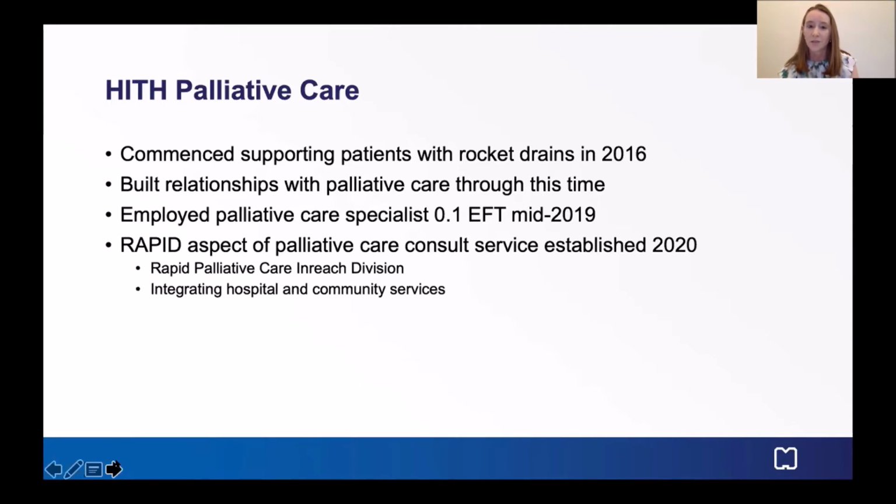And into mid-2019, HITH employed a palliative care specialist role, 1 EFT, which has really enabled us to have significant traction in developing our service provision through HITH. And the rapid aspect, so bolstering the palliative care resourcing in the community space, has also really helped with what we've been able to achieve.